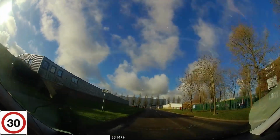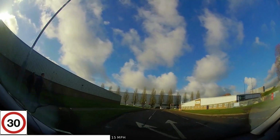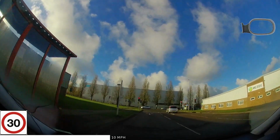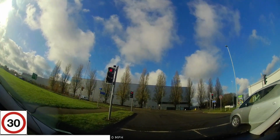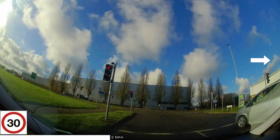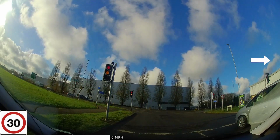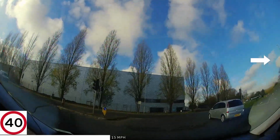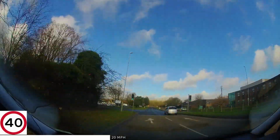Paying attention to the road signs, we can see that we can actually use the left lane to turn right. And this is confirmed by the road markings. Just a good idea to hold back from the silver car in case it doesn't stick to its lane. By using this lane, we're already in the correct position for normal driving.